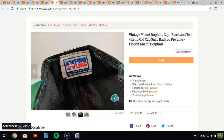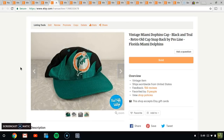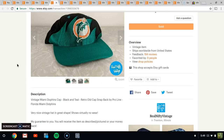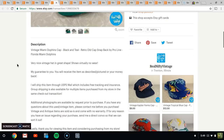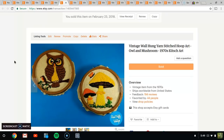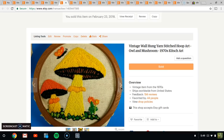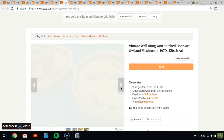And I'm kind of getting into hats now. Might as well. They're really easy to ship and easy to buy a lot of times. So $15. And he did not write me a review, but he sent me a message and said he got it and he's really happy with it. So that's awesome. I sold these two yarn art pieces. I guess they're wall hung things, and they're just in a plastic hoop made to look like wood. And there they are close up. I sold the pair for $14.95.